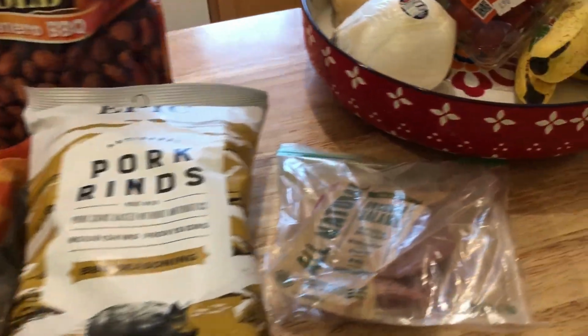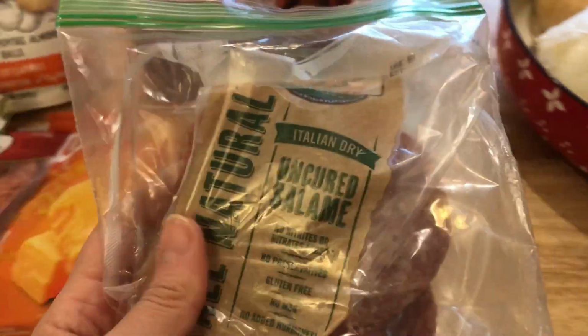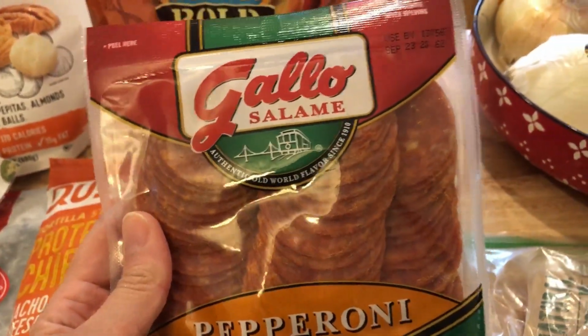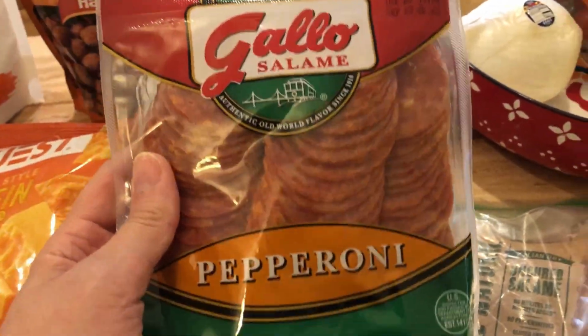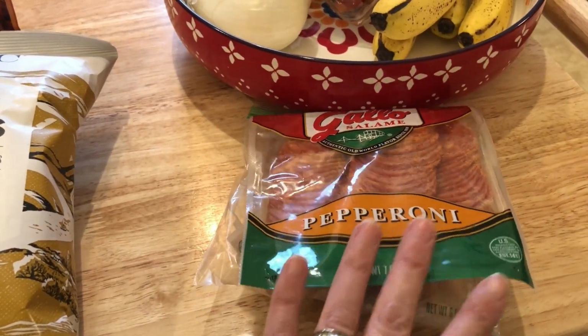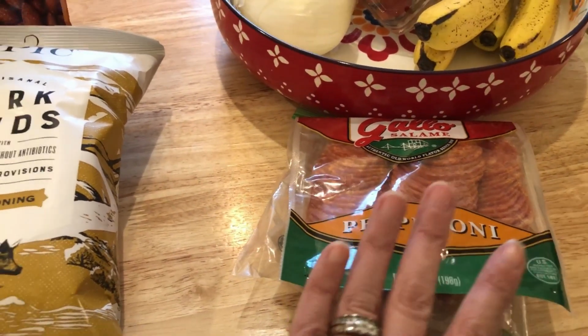Okay, so I like to have salami and pepperoni with cheese. That's one of my favorite snacks to have. Just snack on some of these with some cream cheese or a cheese stick, something like that. I do have salami and pepperoni quite often as a snack.